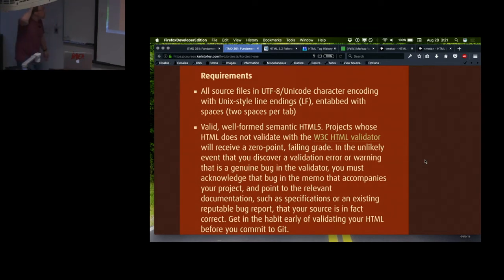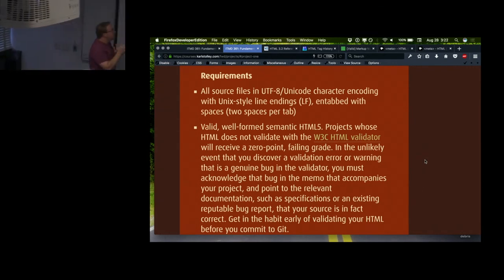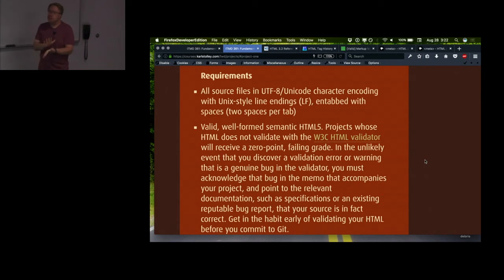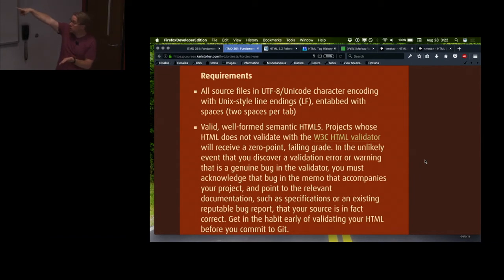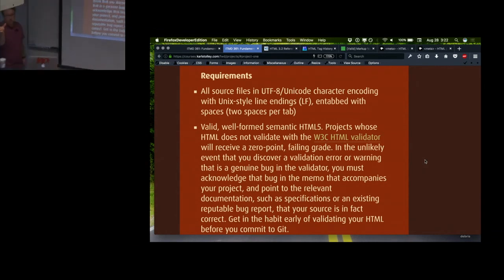Okay? Okay, so the requirements for this project. So all source files in UTF-8 or Unicode character encoding with Unix-style line endings, that is LF, indented with spaces, 2 spaces per tab. If you use Atom, Atom out of the box is configured to do this. If you don't use Atom, that's totally cool. Make sure you configure it, especially Windows people. That's the one place where different style line endings show up. And make sure that you're indenting with 2 spaces, not actual tab characters.